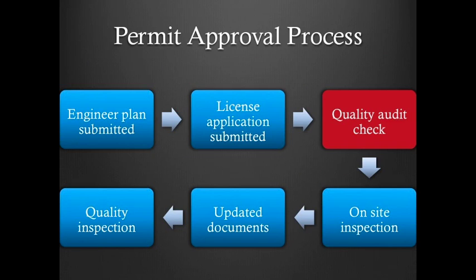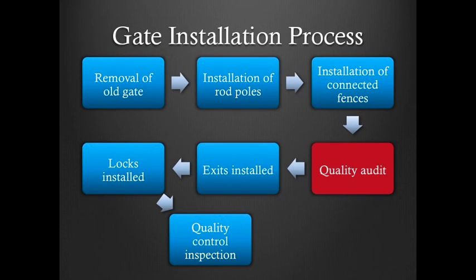We did the same thing with the permit approval process. We started off with our engineer plan submitted, our license application submitted, but we didn't want to go too far, and so we put another audit there to ensure that before we got into an impactful part on our scope and our costs and our time, we might be able to correct anything that was going on through our quality assurance. Same thing with the gate installation. Start off with the removal of the old gate, installation of the poles, the installation of the connecting fences. But before we keep going even further, we wanted to make sure that we had quality assurance before we got to the end, and we worked with quality control.